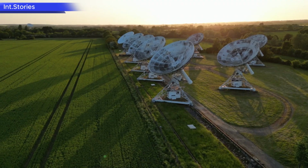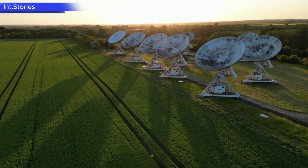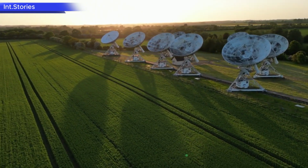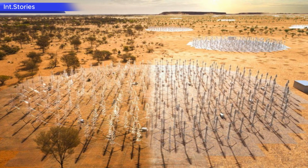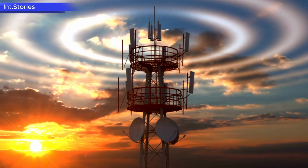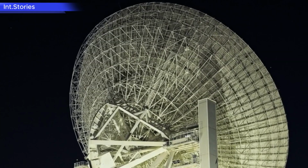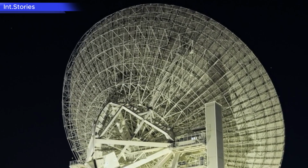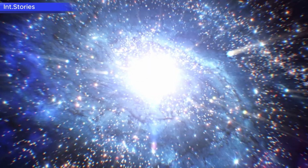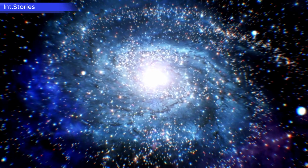SKA, Square Kilometer Array, is a currently under construction international project that will become the world's largest radio telescope. SKA will consist of thousands of antennas located in Australia and South Africa. The total radio wave collection area will be about 1 square kilometer. SKA will allow conducting unprecedented in scale and accuracy radio astronomical research, including the study of the first stars and galaxies, cosmic magnetism, pulsars, and gravitational waves.